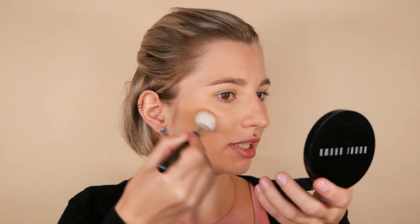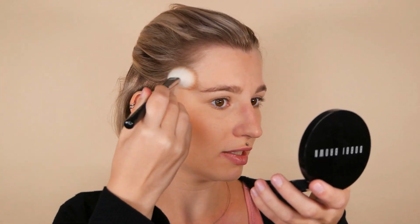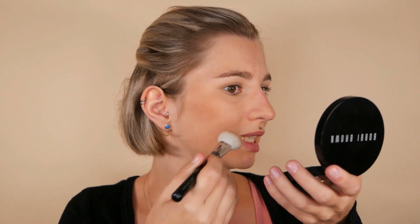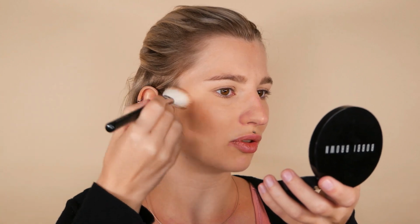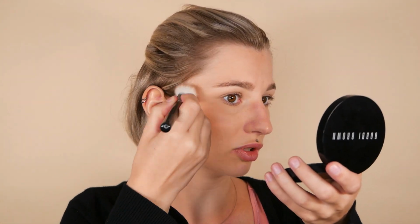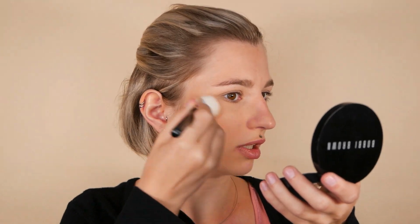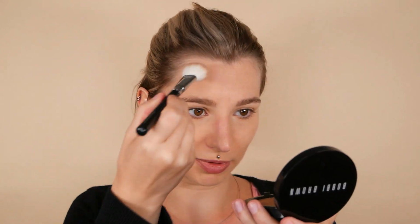I have powdered my face, as I normally would. What I like about this powder is that it's more like a mineral powder. I believe it sinks into the skin and gives you a smooth layer and application, rather than having a too powdery surface on top, because sometimes powder on powder can look too powdery. But with this one, it gives me a very natural looking glow, and I really like how the product performs.